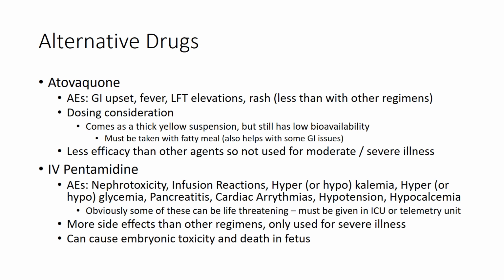So this has to be taken with a fatty meal. But one of the things to consider is that this is not a pretty drug to take, and it doesn't taste as good as it potentially could. So sometimes treatment adherence to this is pretty difficult. And it is less efficacious than some of the other agents. So it's usually not used for severe or moderate illnesses, but maybe an option for mild conditions.